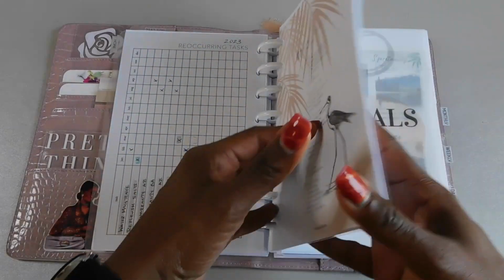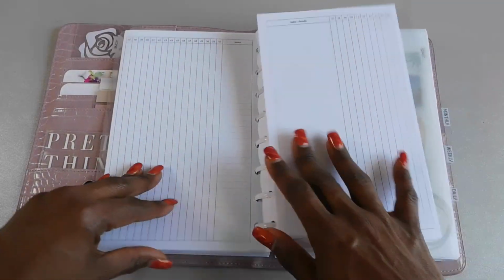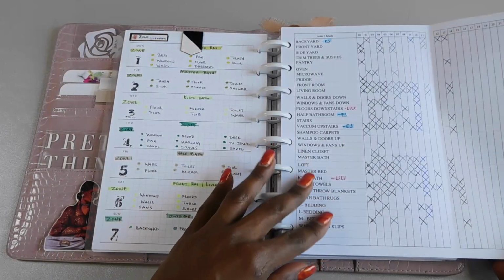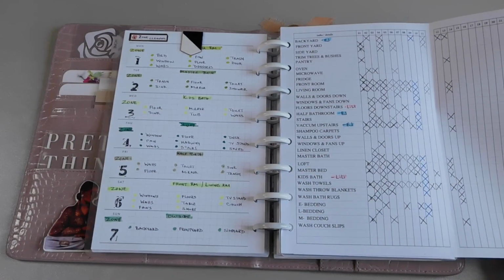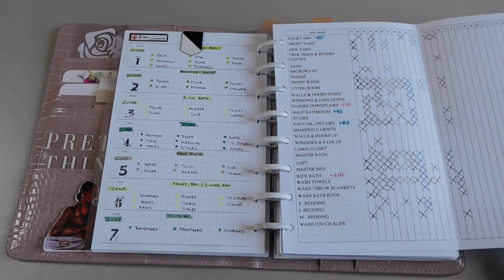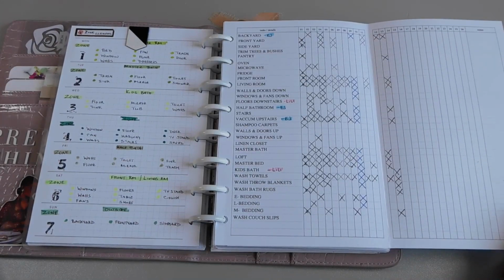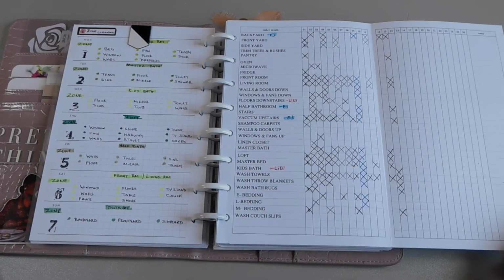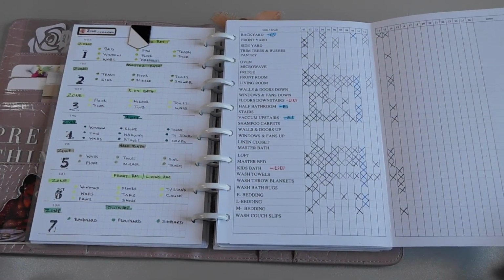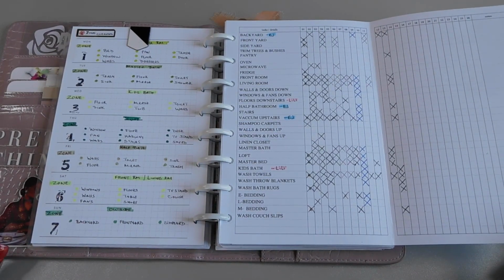Okay, so as far as my cleaning trackers go, I've been doing pretty decent in some areas. So everything on this list is not to be done weekly. There are some things that are done daily, some done weekly, some that are done bi-weekly, but this is just trying to keep me on task so I don't overlook one item in particular, like my walls.